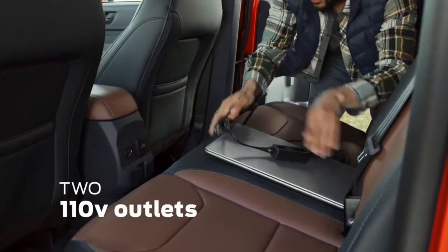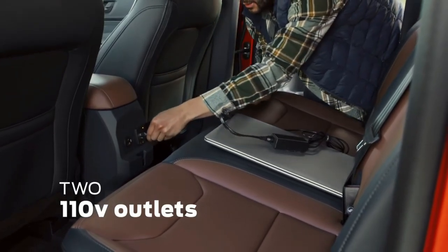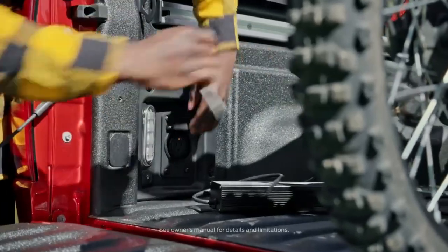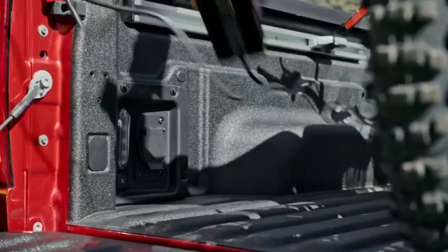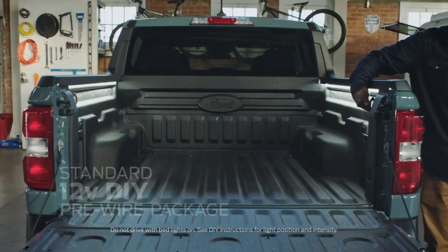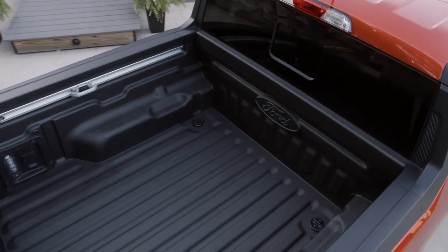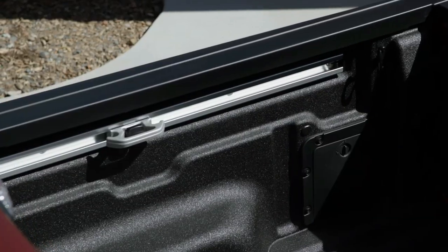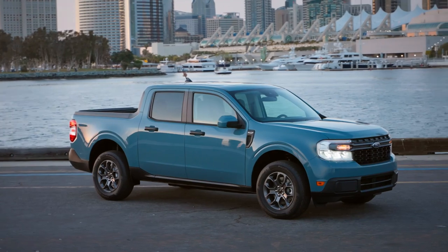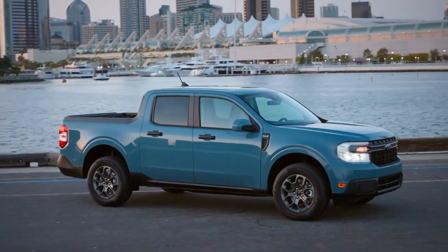2 available 110-volt outlets, one in the cabin and one in the bed, can power phones, tools, and electronics. And a standard electric 12-volt DIY pre-wire package in the bed can be used for wiring lights, and a 4.5-foot bed, 6 feet with the tailgate down, can help haul bikes, furniture, or that next DIY project you're working on.